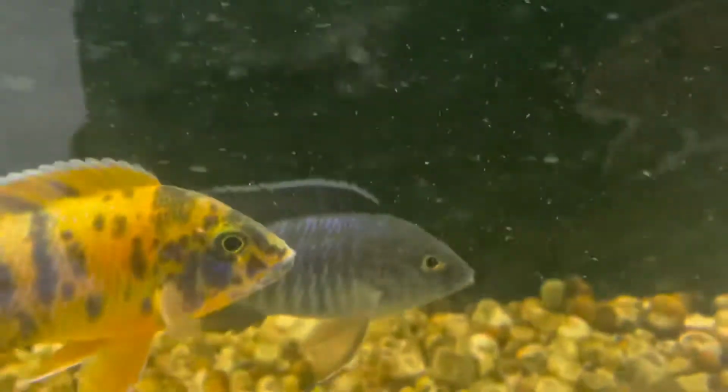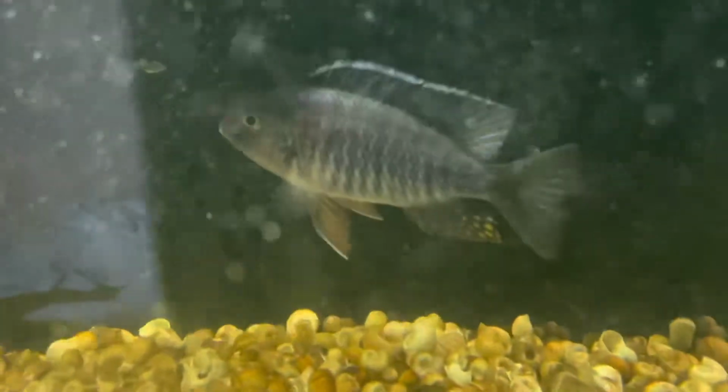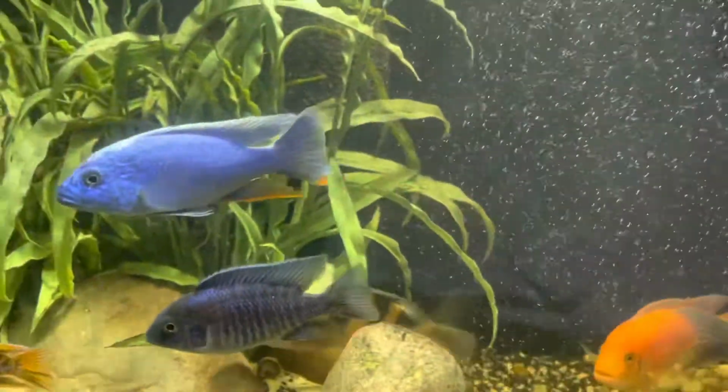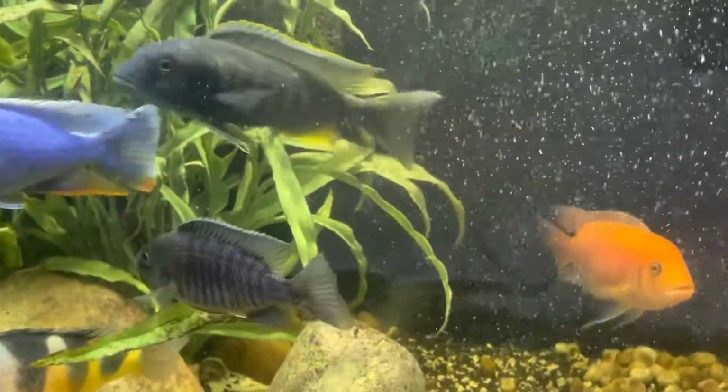This next one is a juvenile Lwanda. Also one of my newer guys. I think he's only about 3 inches or so, 3.5, maybe 4 inches. And I'm hoping that he turns into a gorgeous fish. He's still got a lot of growing to do. But I love Lwandas, and had to have one.